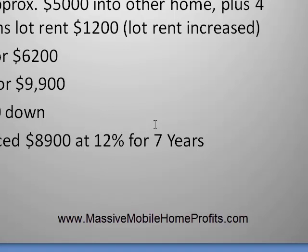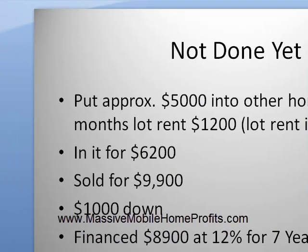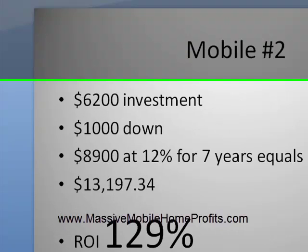If you remember in the first one, the lot rent when I first did my first one in this park was $280. Well, during the time here, they raised the lot rent to $300. So we had 4 months lot rent on this one plus the 5,000, so we were in it for $6,200. We sold this one for 9,900, and we got 1,000 down, which we financed, then the balance, the 8,900 at 12% for 7 years. Again, 12%, 7 years, not too bad.